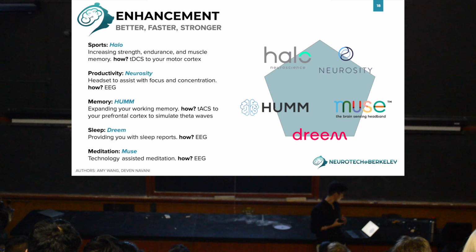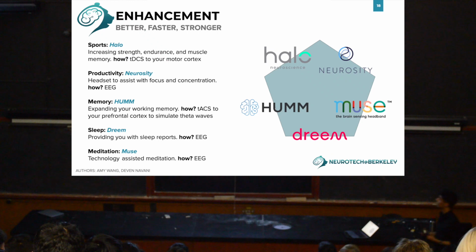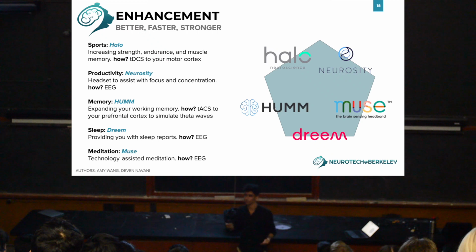In terms of productivity, there is a company called Neurotech, which we brought to Neurotech at Berkeley last semester. I'll talk more about it later. They're an EEG company. It's a headset, which I have in this bag, that assists focus and concentration. It's targeted for software developers, actually. You put on the EEG headset, and while you're coding, it tells you how focused you are, if you're in a flow state, or if you're not, go take a break, stuff like that.